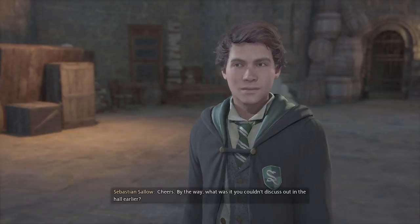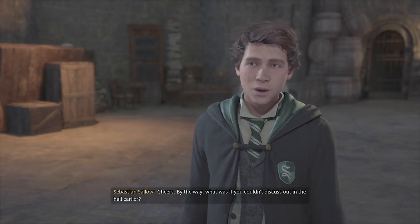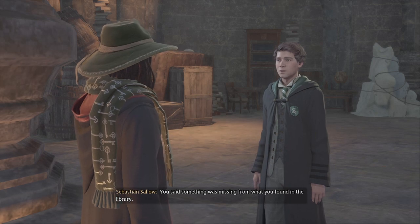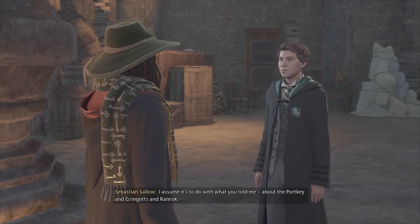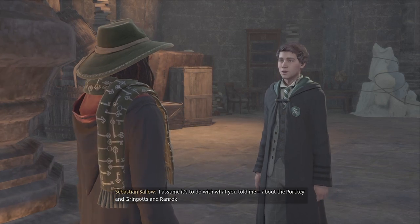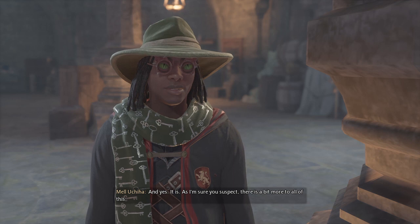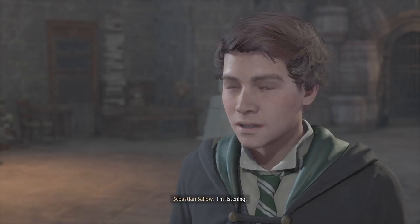Cheers. By the way, what was it you couldn't discuss out in the hall earlier? I'm not sure where to start. You said something was missing from what you found in the library. I assume it's to do with what you told me. About the portkey, and Gringotts, and Ranrock. Nothing gets past you. And yes, it is. As I'm sure you suspect, there is a bit more to all of this. I'm listening.